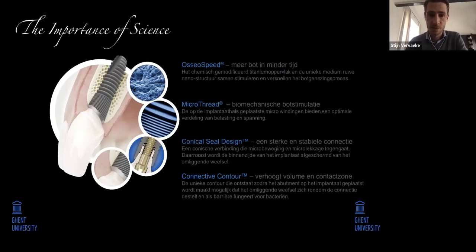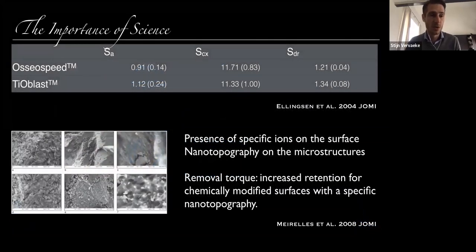So the OsseoSpeed implant has a moderately rough implant surface, and it's slightly smoother than the previous surface, which was TiOblast. This is because of an etching procedure with hydrofluoric acid, which will basically result in the presence of fluoride ions on the surface of the implant. Those ions will interact with the calcium ions in the bone of the patient. So you get a mechanical retention, but you also get some kind of chemical retention of the implant into the bone. It's an implant surface that integrates really, really fast, which makes it very suitable for demanding procedures such as immediate placement and immediate loading.